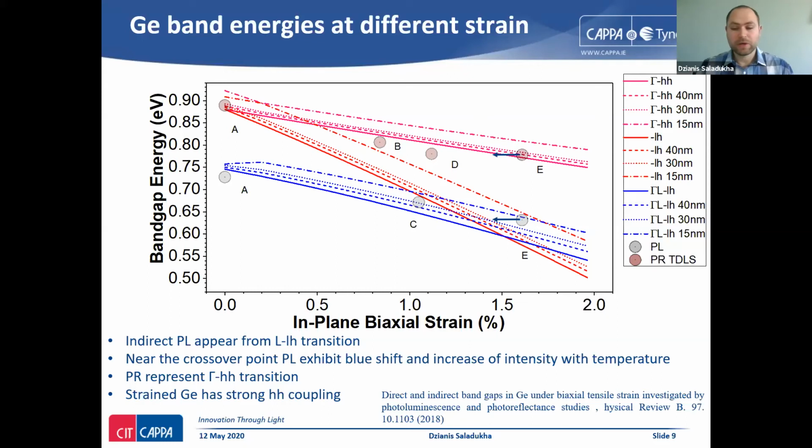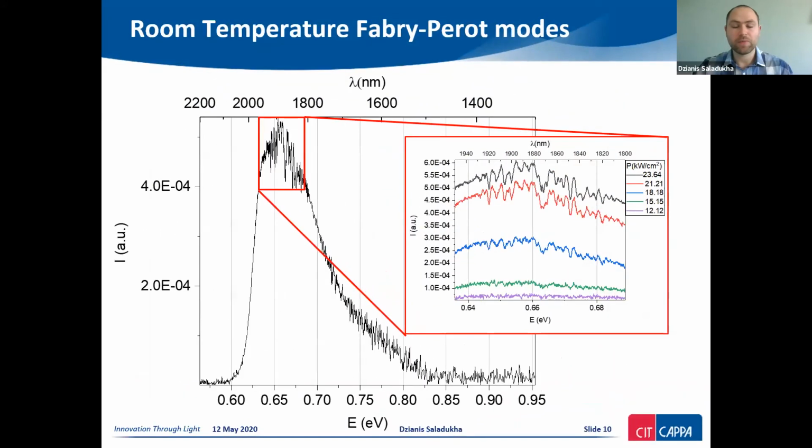In the very end of my talk, I'd like to show some recent results. We tried to do optical excitation of the sample with the highest strain, and actually found Fabry-Perot oscillations from this sample. And it means we are very, very close to lasing from this material. And I need to note that all of this is done at room temperature.